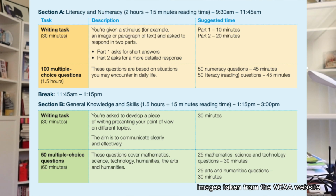Let's have a talk about the timings of the GAT. You guys are sitting the GAT in two sections, that morning session and then the afternoon session, which is a little interesting. The morning session is in total 2 hours and 15 minutes, with 15 minutes of reading time and then 2 hours of writing time. The afternoon session is an hour and 45 minutes, with 15 minutes of reading time and then an hour 30 of writing time.